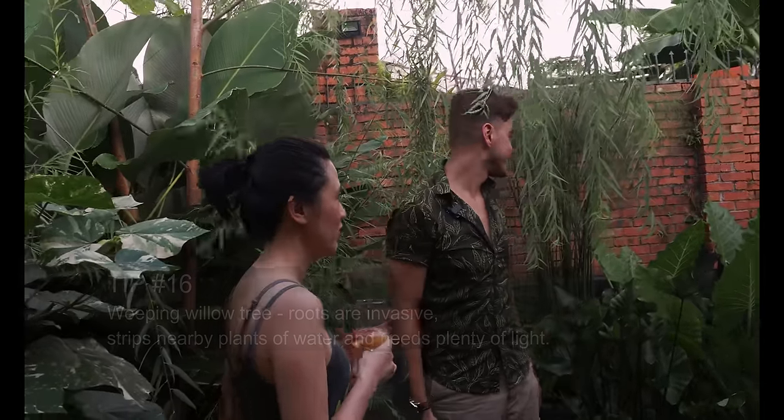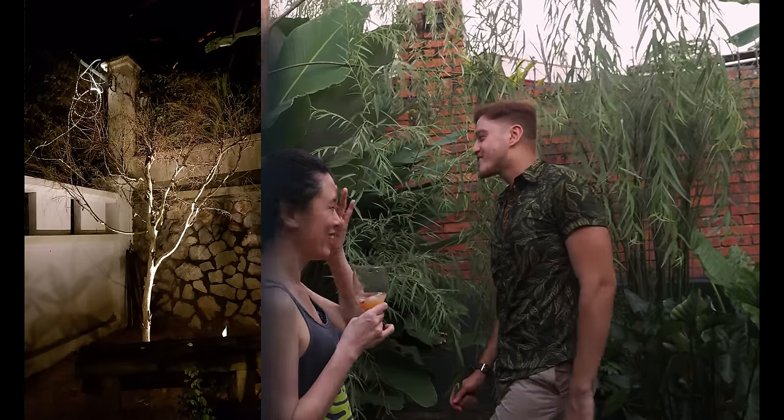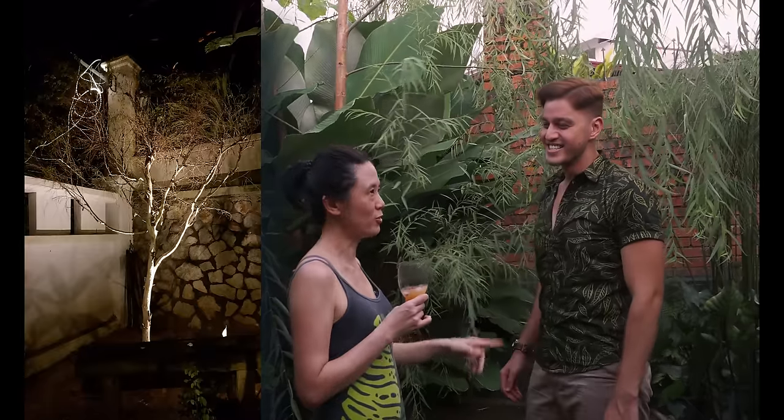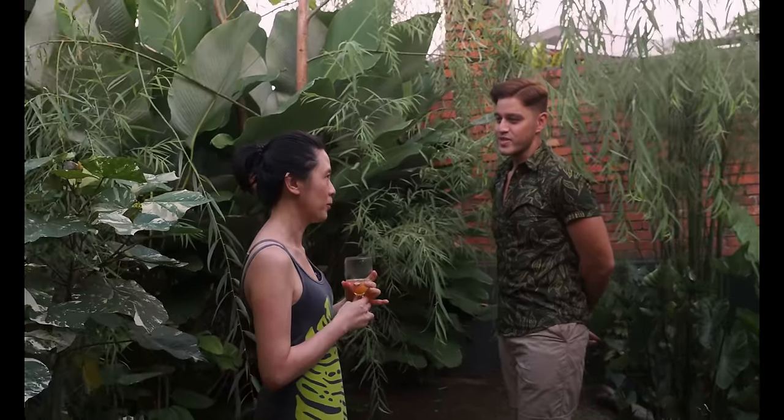All right. I also have killed a willow tree. No! Yeah. A willow tree? I know. I don't know. It was my very first tree that I bought. Okay, that's fine. I just liked how it looked. I didn't know what it needed. So full sun, water.